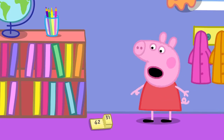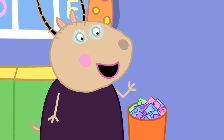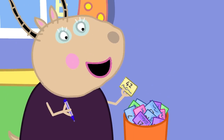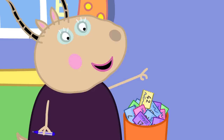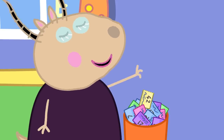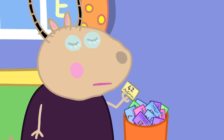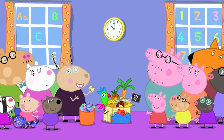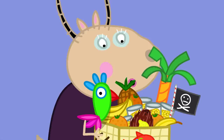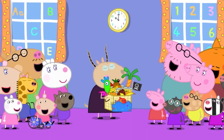Madame Gazelle, there's one ticket left. Oh, my goodness. I forgot to buy a ticket for myself. Madame Gazelle, I will just add my ticket to the rest. I close my eyes. Shouldn't the bucket get mixed again? And pick up the winning ticket. Madame Gazelle. Oh, that's me! Madame Gazelle has won the hamper. That was very lucky. Hooray! Madame Gazelle loves lucky hampers. Everyone loves lucky hampers.